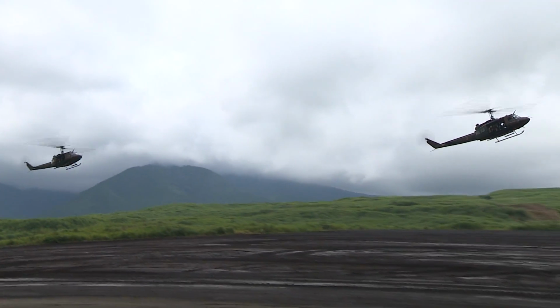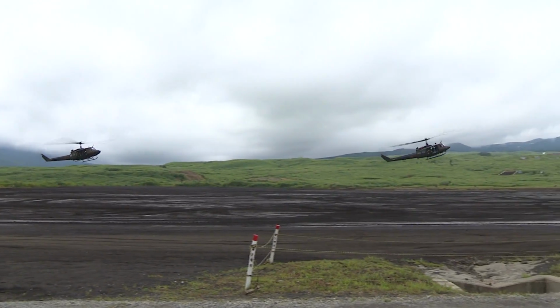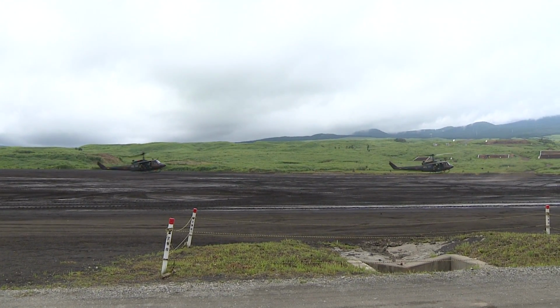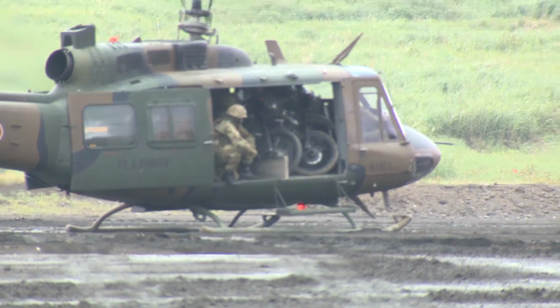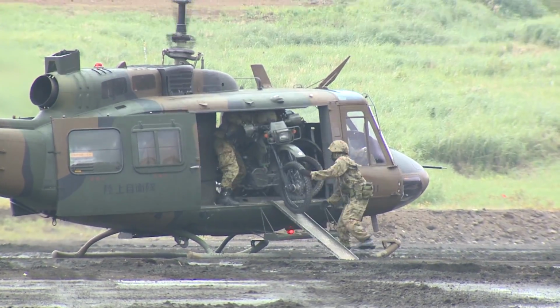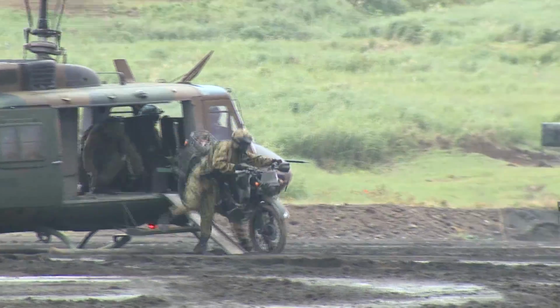This is Recon section, 2 AFVs and the soldiers at the front of the hill number 3. Recon section is now transitioning to ground recon. This is Recon section. Landing successful. We'll continue on to recon mission in enemy rear area. This is platoon leader, Roger.